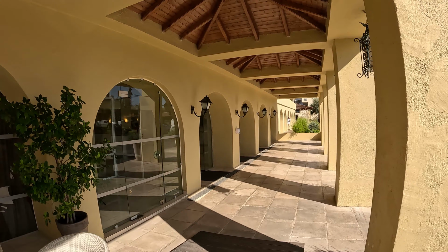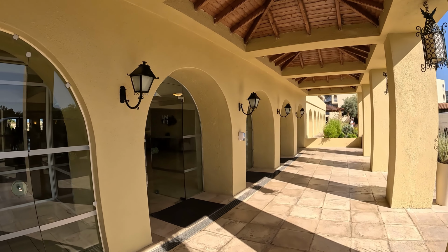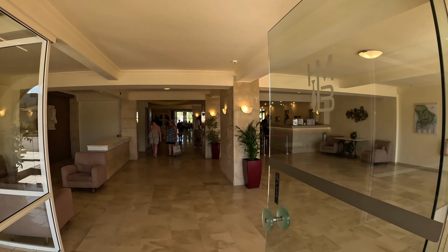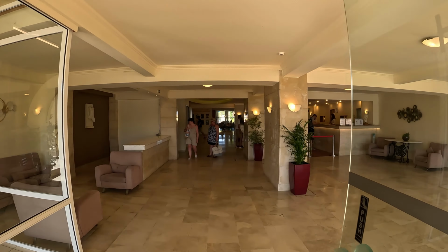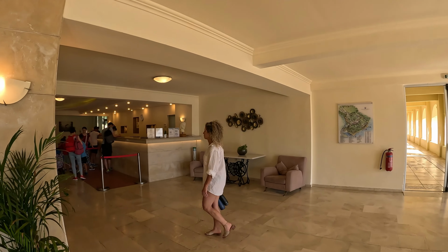The resort has many different buildings and different types of accommodation. This is the main building with the reception. The reception is open 24 hours a day, and every receptionist was accommodating.